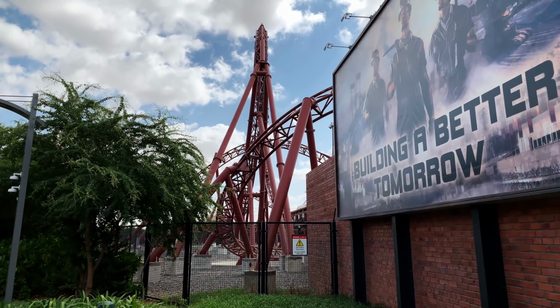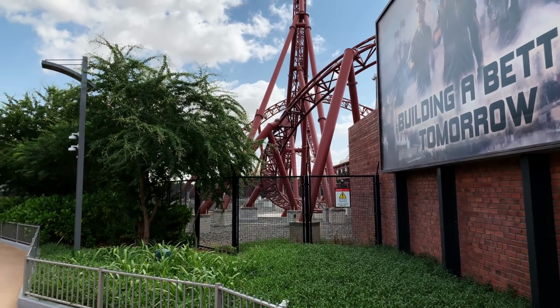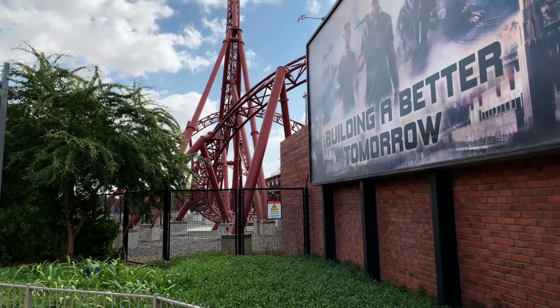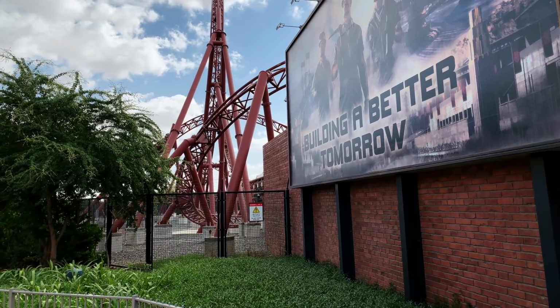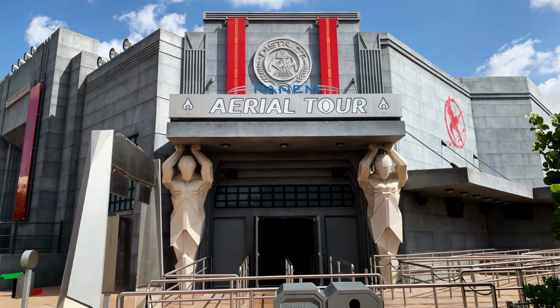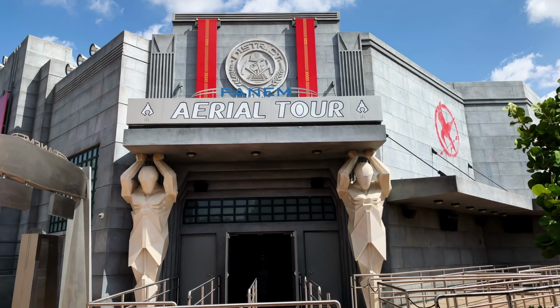So that's the Capitol Bullet Train. It's a Mack launch coaster. The second half you see back there is a lot like Copperhead Strike. A couple inversions, a couple airtime bunny hills. Nothing too fast, nothing too crazy. It's fun. It comes out, does the launch, goes up the back spike, and then does the full course. Neat little ride. The other ride is an aerial tour of Panem. Let's go check it out.